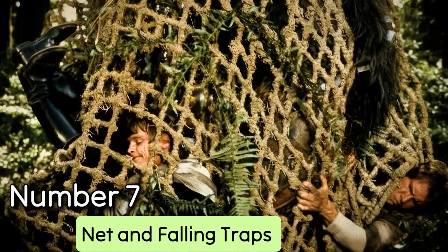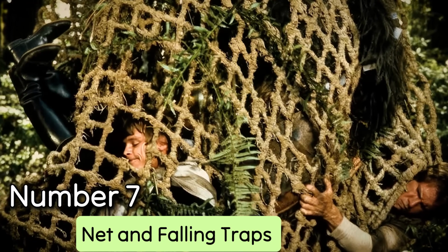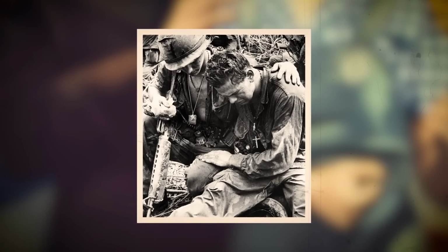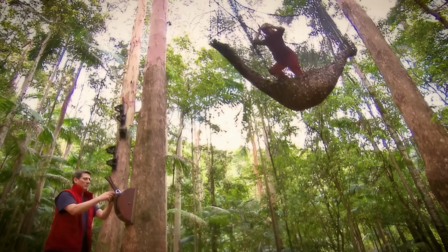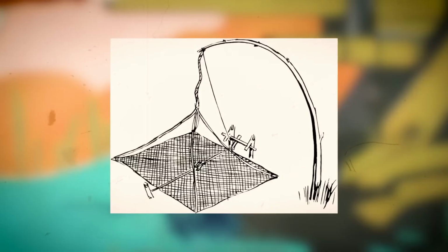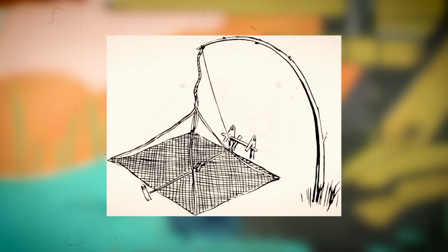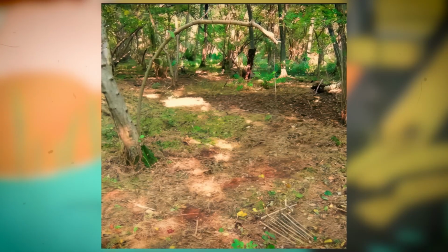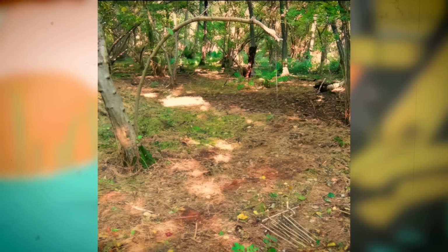Number 7. Net and falling traps. The Viet Cong's use of the net and falling traps showcased their cleverness and cunning, proving highly effective in disabling and demoralizing U.S. and South Vietnamese forces. These traps, both physical and psychological weapons, induced fear of entrapment or falling into hidden pits among soldiers.